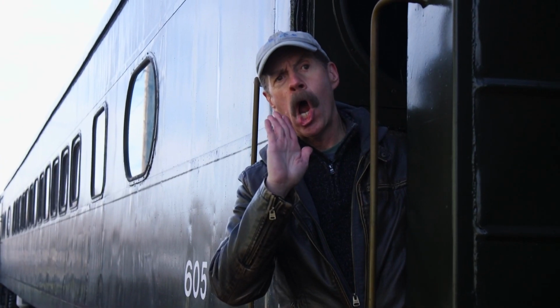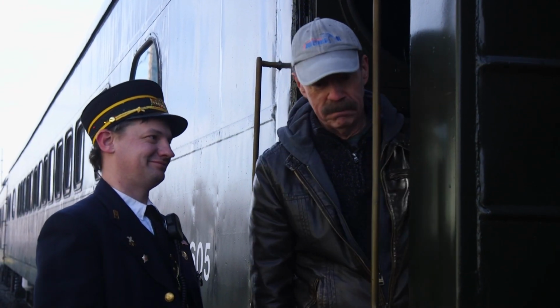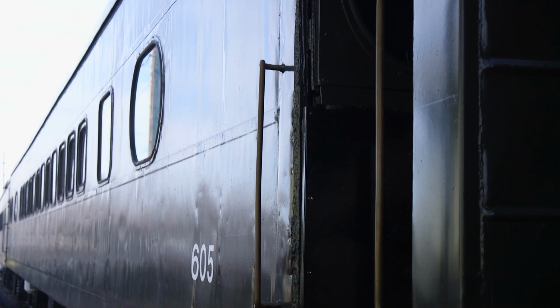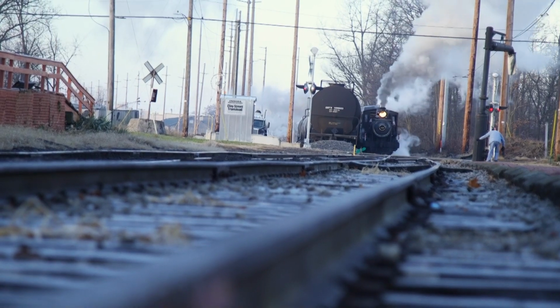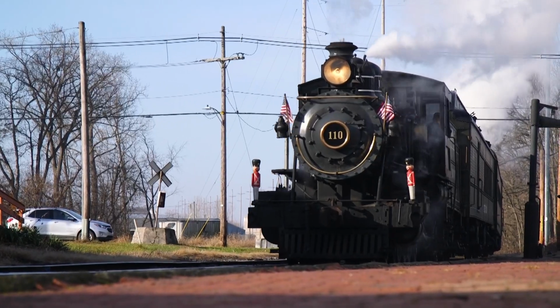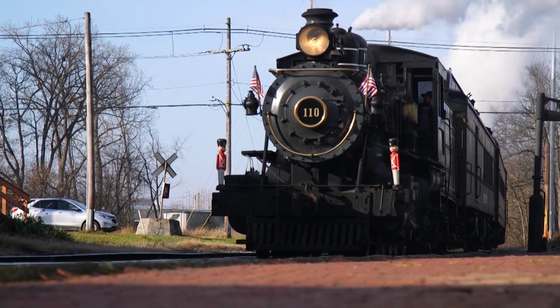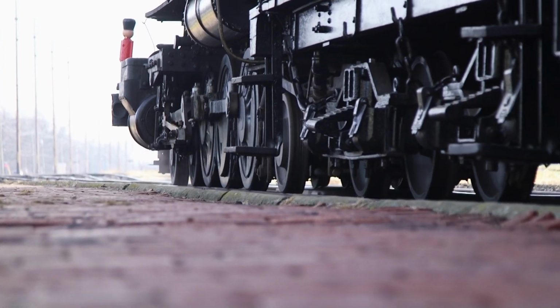All aboard! I've always wanted to do that. Sorry, I'll get in my seat. Yep, we're going on a train ride, but not just any train. This is the Little River Railroad, where you can take a ride on a real 100-and-something-year-old steam-powered locomotive. It's also a fun and fascinating way to learn a little bit of history.